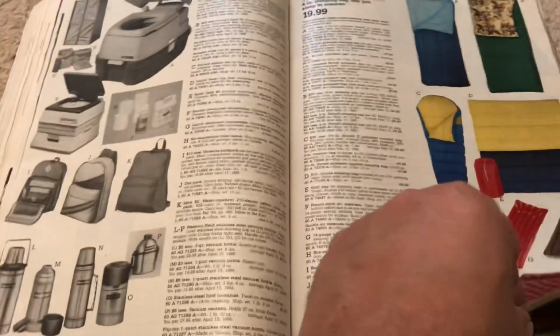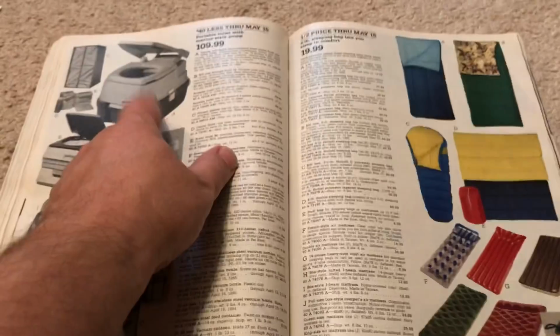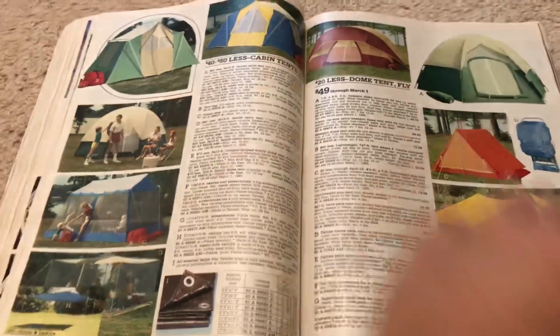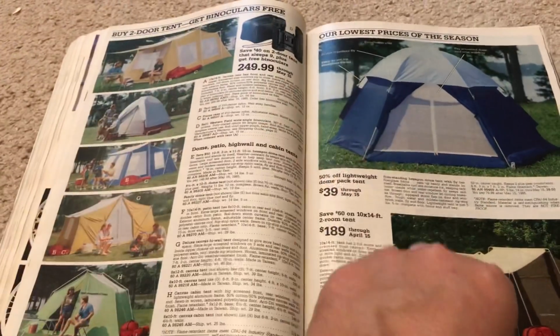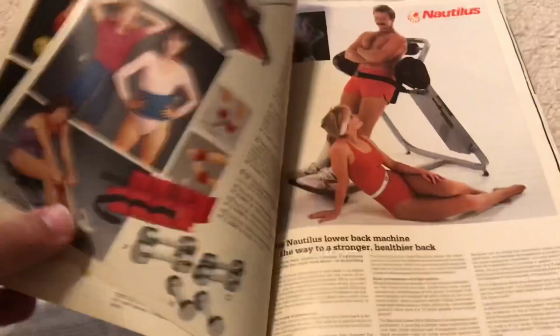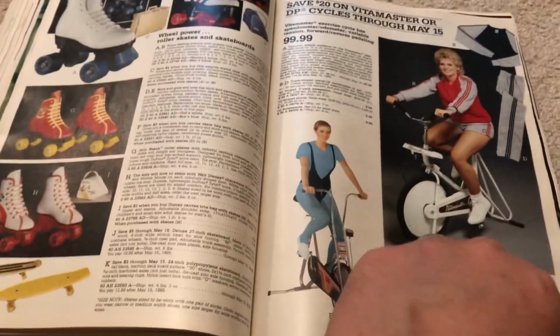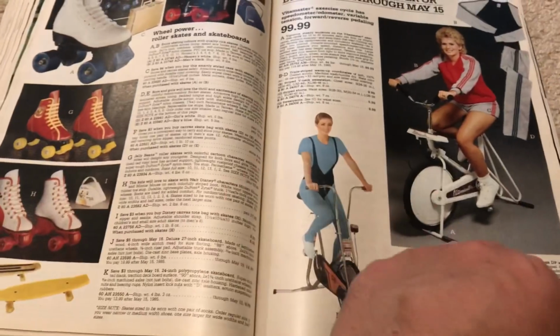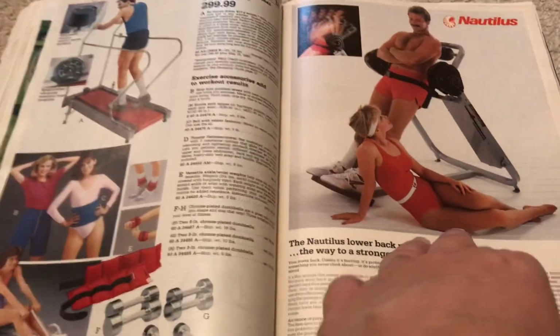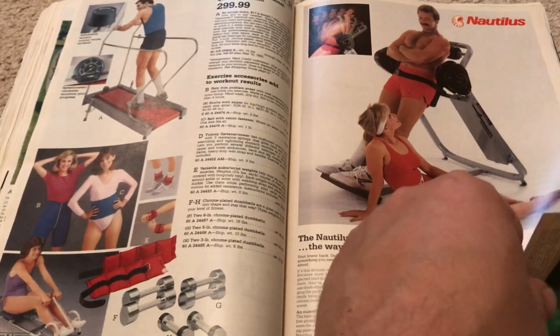Sleeping bags, camping equipment. Is that a camping toilet? Gross. Tents. Bikes. There's all your bikes. Exercise stuff. Roller skates. We didn't have rollerblades back then. We just had roller skates. More exercise stuff. Nautilus machine.